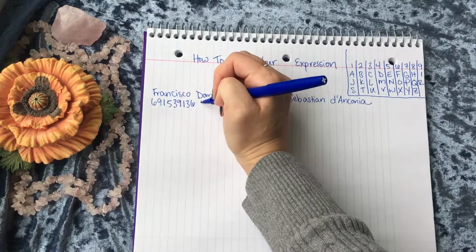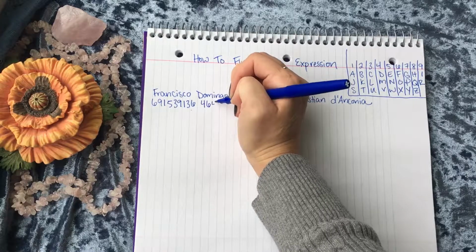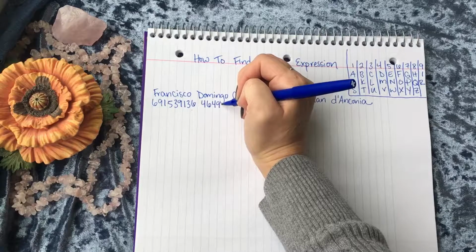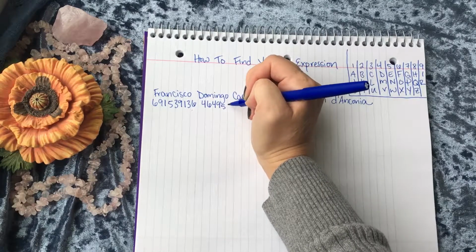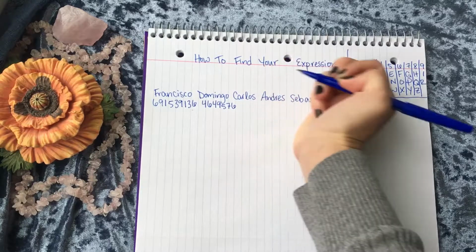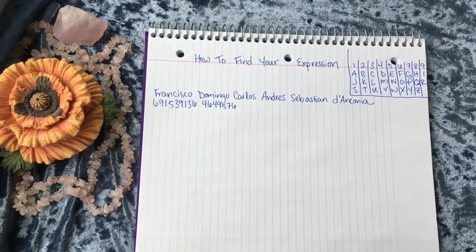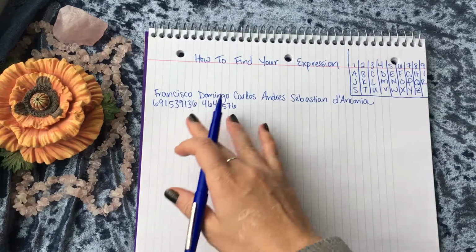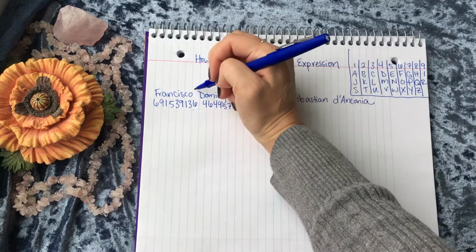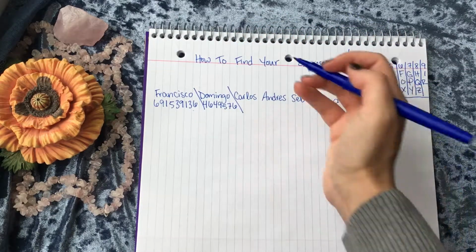D is 4, O is 6, M is 4, I is 9, N is 5, G is 7, and O is 6. And I'm sort of running into the next names. So you will want to add each name separately. So just try to keep track of where you are. You know, you could put some breaks in there if you need to.